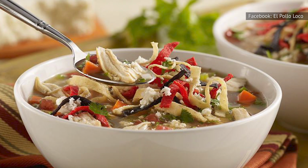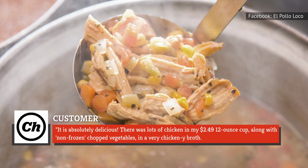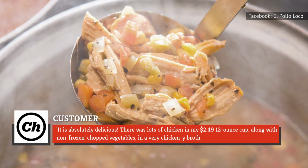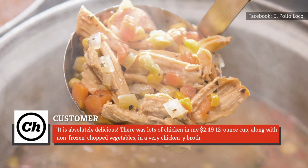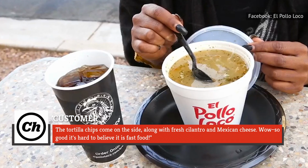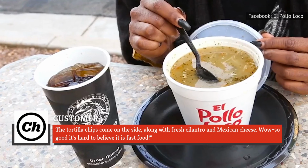One customer via Chowhound wrote, "It is absolutely delicious. There was lots of chicken in my $2.49 12-ounce cup, along with non-frozen chopped vegetables in a very chickeny broth. The tortilla chips come on the side, along with fresh cilantro and Mexican cheese. Wow, so good it's hard to believe it's fast food."